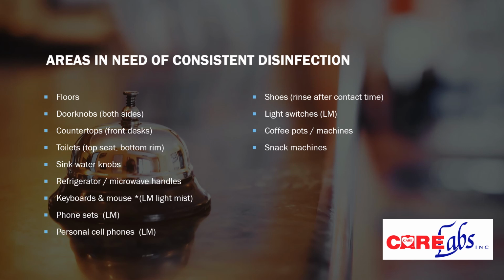So again, shoes though are huge. You need to be disinfecting your shoes, perhaps even telling your employees and people that are regularly entering into your facility to disinfect their shoes before they come in, and then when they get home, they need to disinfect again as well. Light switches, again, a light mist. Don't spray heavily into a light switch. Coffee pots and machines, snack machines.